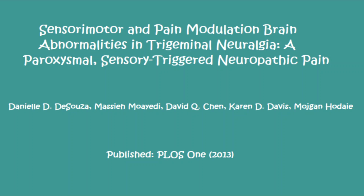Sensory, motor, and pain modulation brain abnormalities in trigeminal neuralgia, a proximal sensory-triggered neuropathic pain.